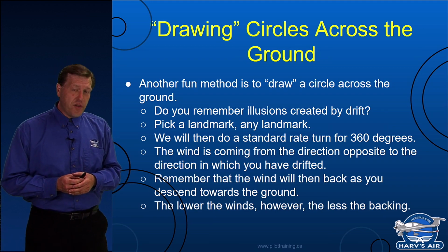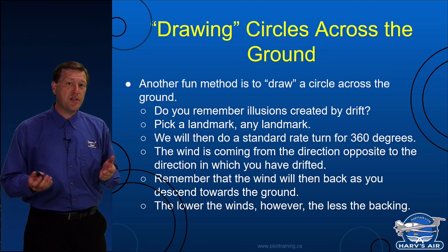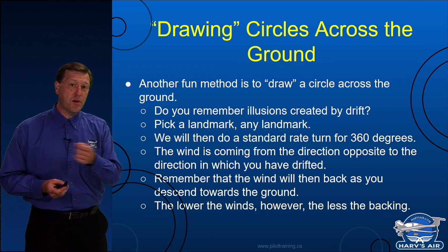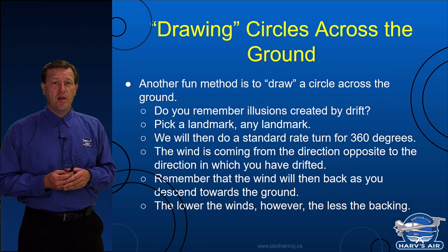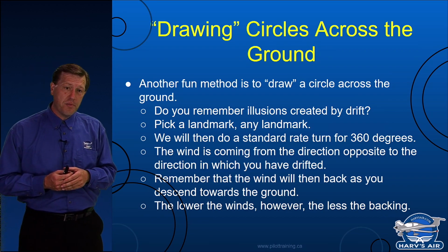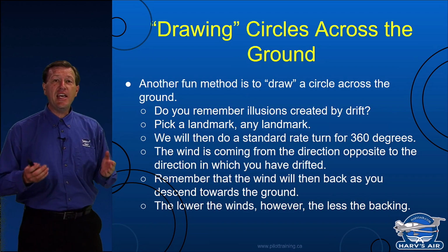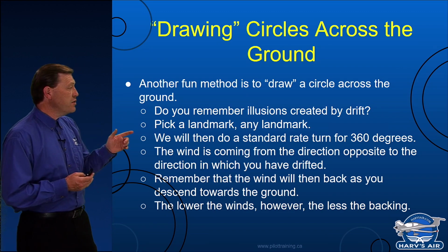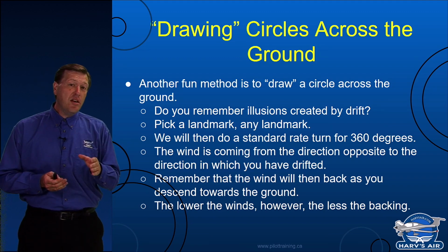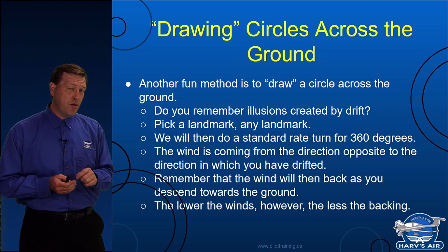The final few methods are related to you actually observing changes in, say, drift and or your ground speed. Another method I'll sometimes use is drawing a circle across the ground. In this case, what you do is you pick a landmark, any landmark, and then you start a standard rate turn for 360 degrees. At the end of your turn, you can figure out where the wind is coming from by noting where you have drifted to.